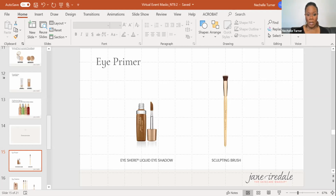Okay, any questions there? If you have any questions, pop them in the box. No questions, but I promise I will no longer do the windshield wiper. Okay, welcome to my world.